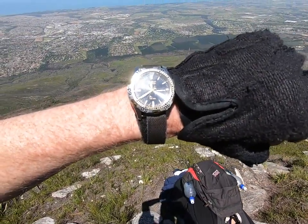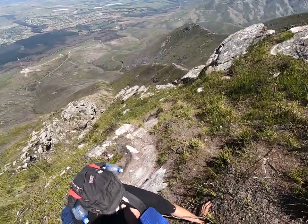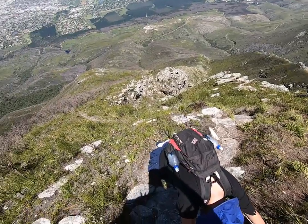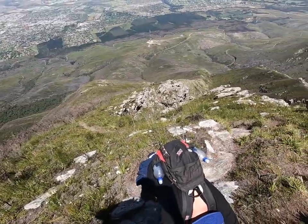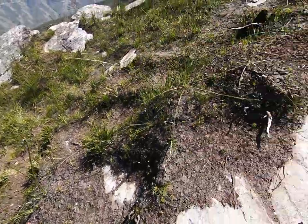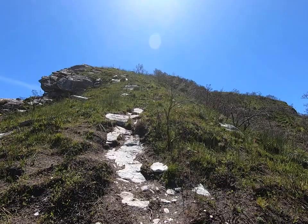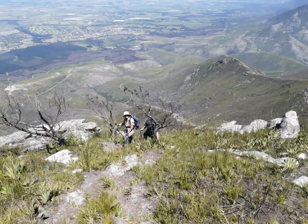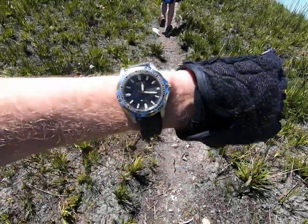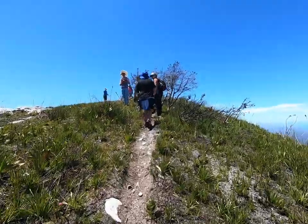It's about 20 to 12. And here's a nice little steep climb. You can get a feel for the gradient. The video gives you quite a good idea. Usually a video or photograph doesn't do it justice, but make no mistake, this is a steep climb. It's about 12:15. Here we are, last little stretch.